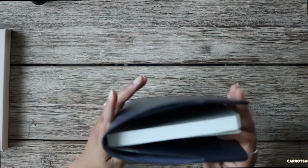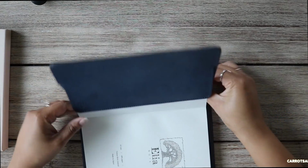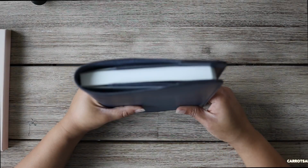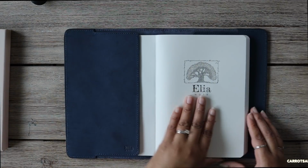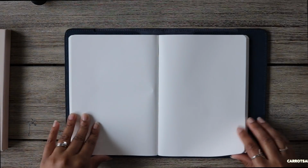It looks a little uneven, but I think that's just the way I have the book in here. I like it. I'm really excited because this book, everything looks really nice and clean.